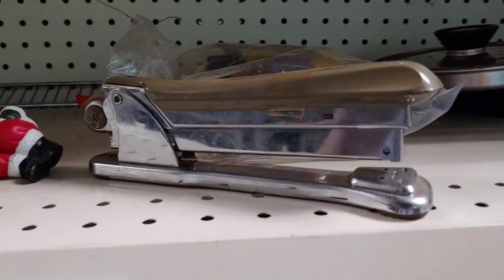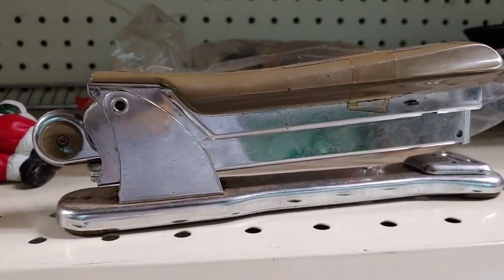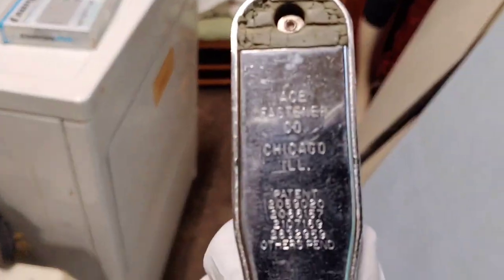Okay, I just came across this stapler. I like the look of it. Let's see. Ace Fastener Company, Chicago, Illinois.